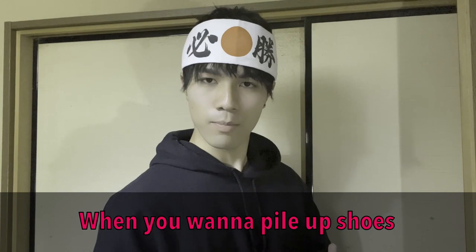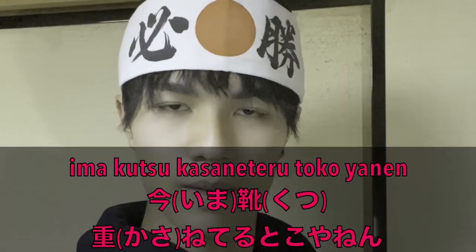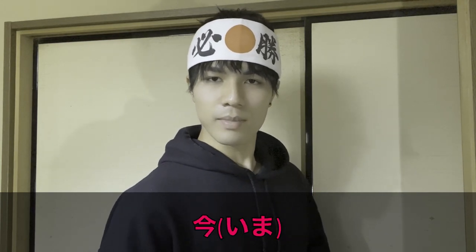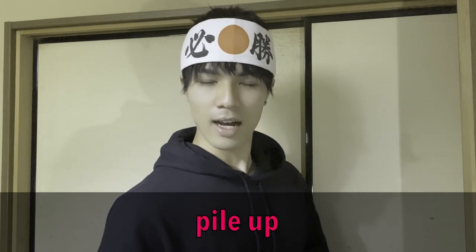Today's phrase is the one that you can use when you want to pile up shoes. The phrase is 今靴重ねてるとこやね。Which means, I'm piling up shoes now. 今 means now. 靴 means shoes. 重ねてる means pile up. So, it's gonna be, I'm piling up shoes now.